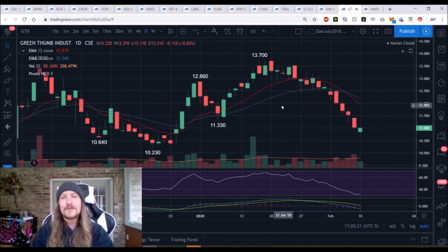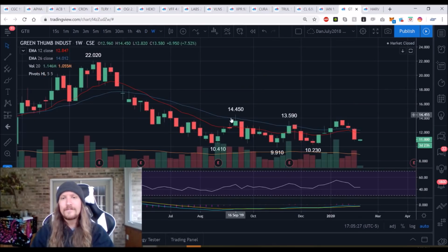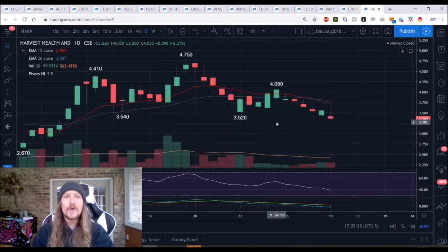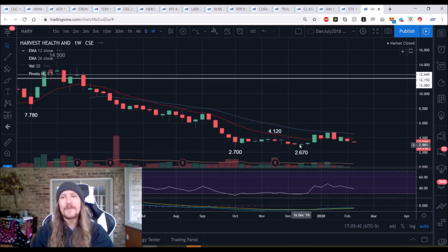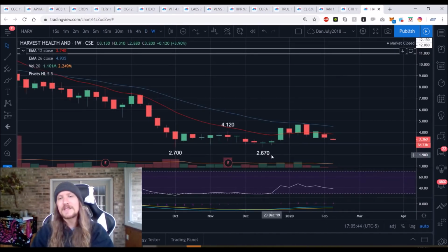GTII, trying to see a short-term bounce, just looking for a daily lower high on any bounce. More of a sideways channel. Support in the low $10 range, resistance in the upper $13 range, and that's where we've been ping-ponging back and forth the last couple months. And HARV, weak close, no nearby support, bears in control, weekly time frame, fading back towards the 267 low.